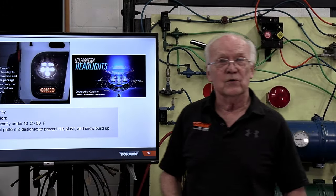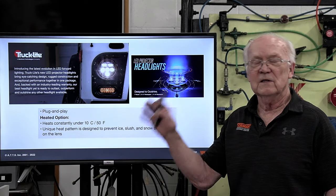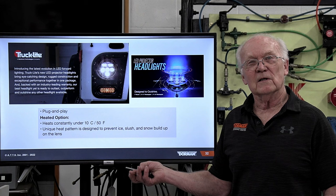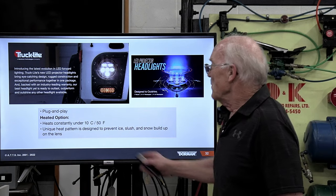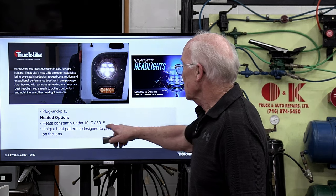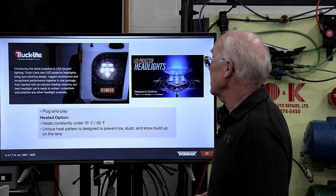And just so you know, today, truck light is the fourth largest. Just think about it. You got LED TVs, you got everything else. Can you imagine how huge a lighting market is if they're the fourth largest user of LEDs in the world? That's huge, guys. But anyway, they came out with this plug-and-play heated option. Heat's constantly under 10 degrees, unique heat patterns to prevent frost. So now we're actually able to get heated headlights.